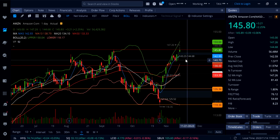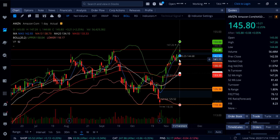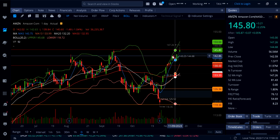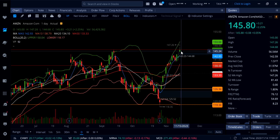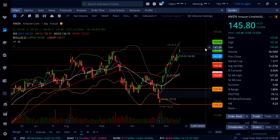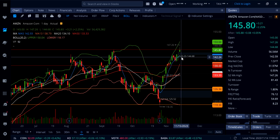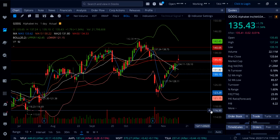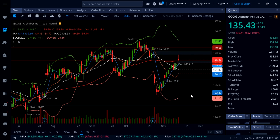Again, gapping up from 143. So if there is a pullback on Amazon, you want to watch this support down here, this gap at 143.23. And if that can hold, this thing can push back up to 146 and possibly up to even 150. Now on a pullback, if Amazon breaks below 143, then watch out for a move all the way down to 138 right down here.